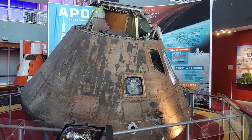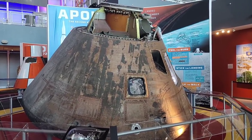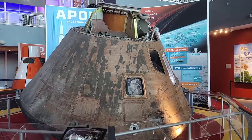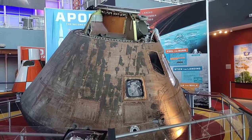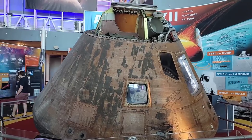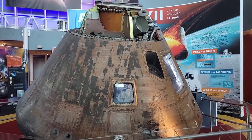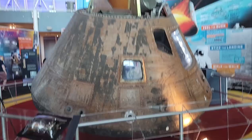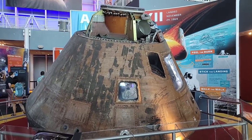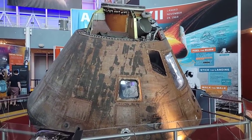It's also worth mentioning that Apollo 12 was the only moon mission, the only Saturn V to receive a lightning strike at the beginning of the mission, which caused a number of system failures, which they were fortunately able to rectify. Pretty cool to see this in person for the first time.